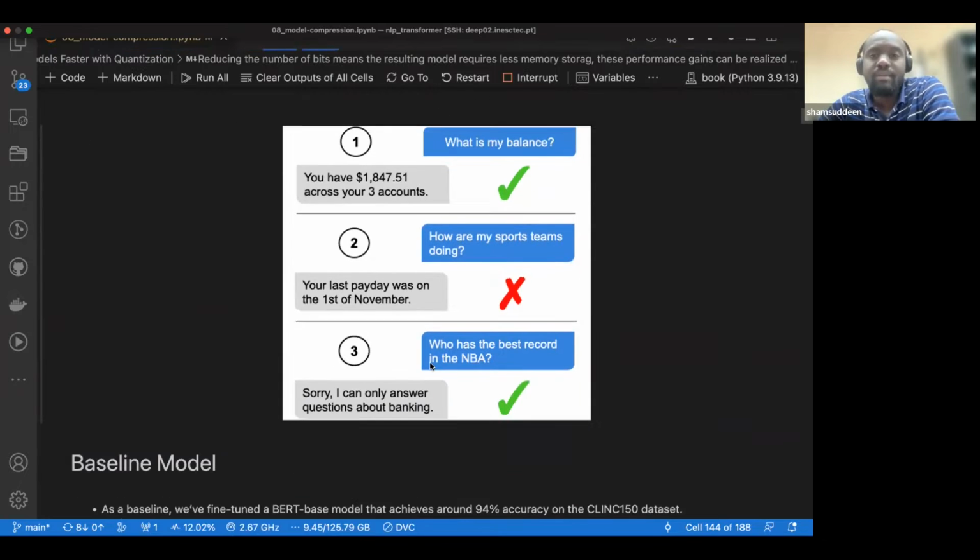So here they give an example. What is my balance in this? How many sport teams are there? This gives us a wrong intent, and here it gives us out of scope. So whenever you want to do intent detection, we must make sure that our data set also has out of scope examples, so that when there is a question which doesn't relate to any intent, it is handled.